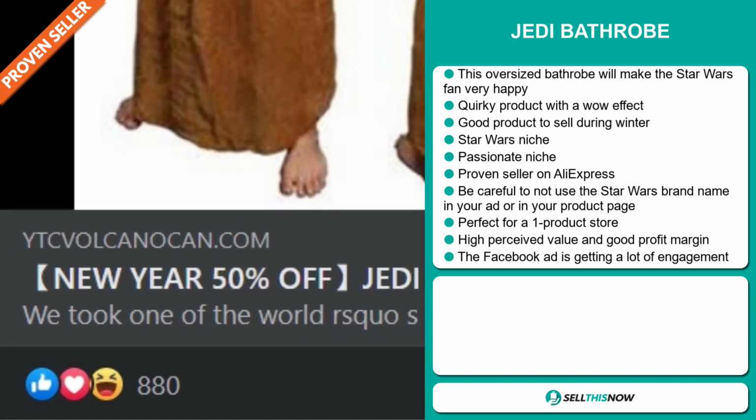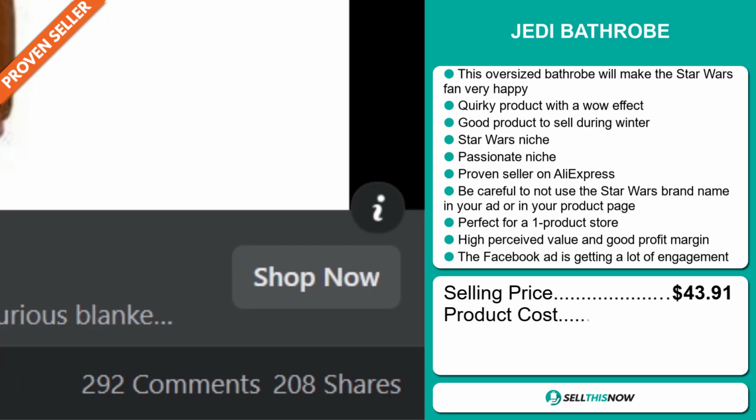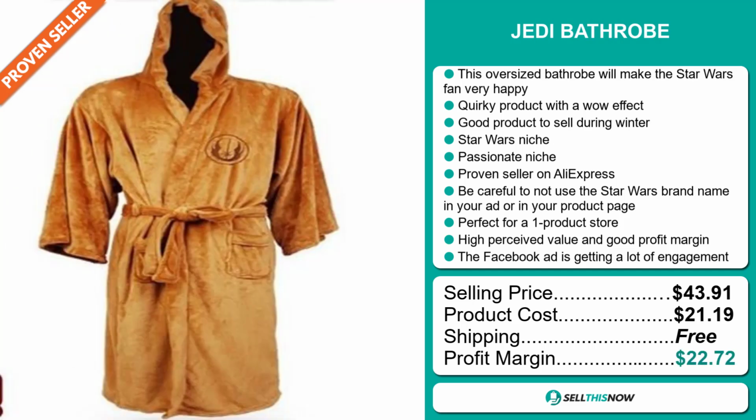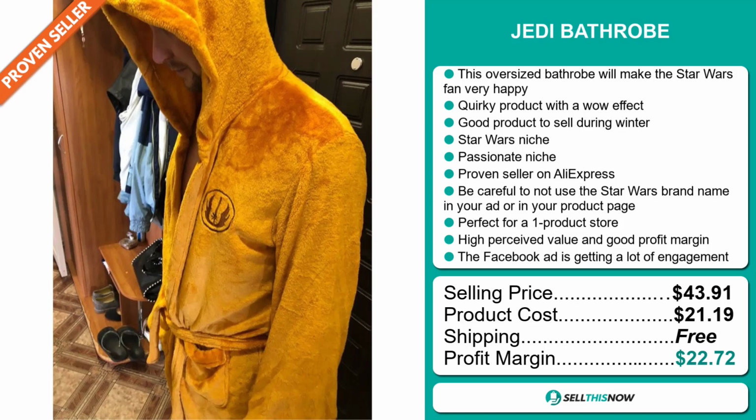Now the selling price for the Jedi bathrobe is $43.91, whereas the product cost is only $21.19. Shipping is completely free, so you're looking at an excellent profit margin of $22.72. Sell this now!